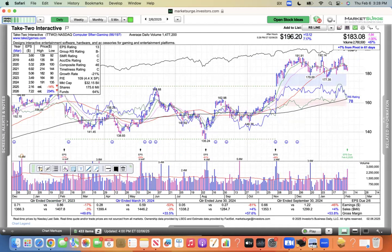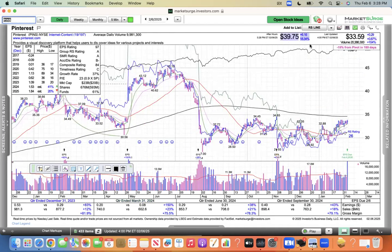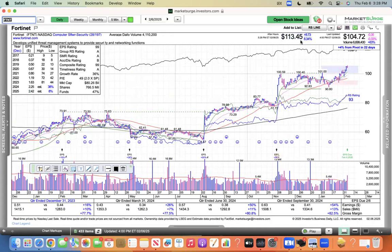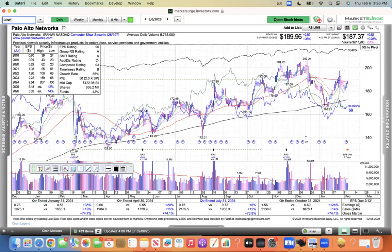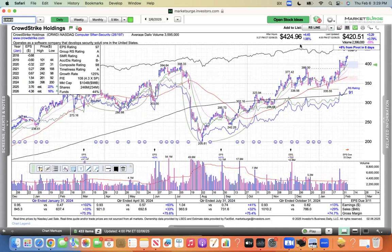So I kind of like this software. Internet name, since I mentioned internet, Pinterest reported, up 18% after hours. There's an internet content stock, it goes by eyeballs, users. And so I think that's going to help Reddit tomorrow. I'm always thinking about peer action instead of just the stock itself. What group is it in? This is a Fortinet up more than 8% after hours. I think that could not help but help Zscaler, which is up after hours, Palo Alto Networks, which is up after hours, and CrowdStrike. If you own CrowdStrike, up percent after hours. And if you don't know it's CrowdStrike, what the hell's the matter with you? All right, I'm just kidding.